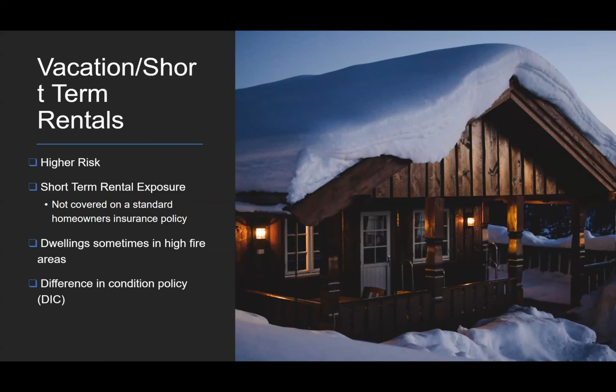So if that is your goal, you do want to make sure you let your insurance agent know that it is going to be a vacation or short-term rental. Because you want to make sure you have the right coverage and, again, no gap in your insurance policy, because generally a standard homeowner's insurance policy is probably not going to cover it if you're constantly renting it out through Airbnb, okay?